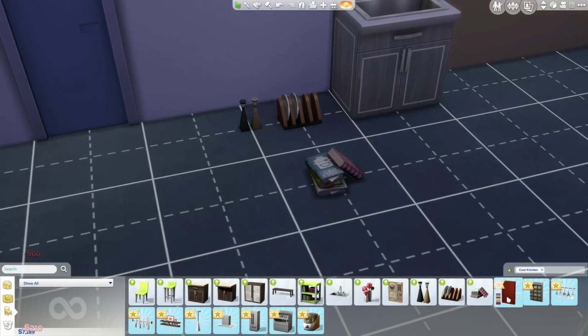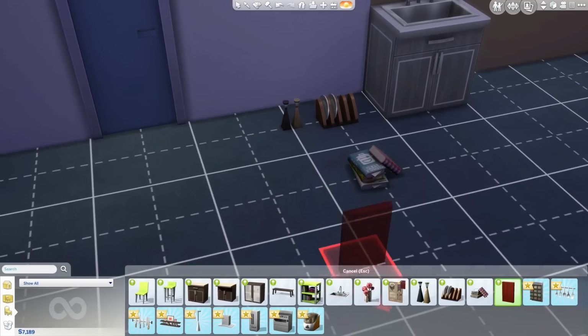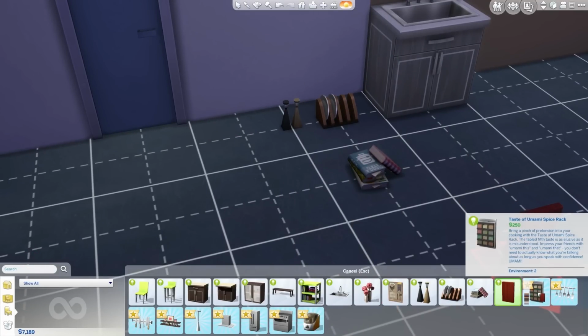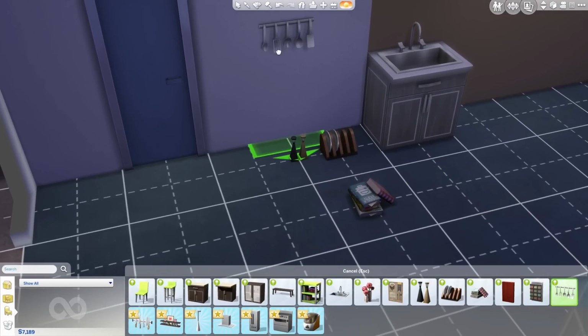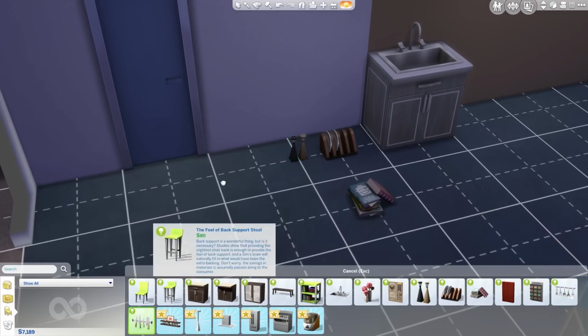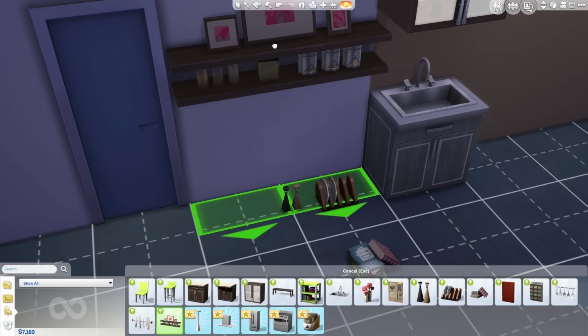A cookbook. What is this? A wood block? Whatever this means. Oh, just like something to put something? I don't know. Spice rack! Oh my god, yes! Oh my god! I'm gonna freaking freak out! This is so cool! Oh, I like that.